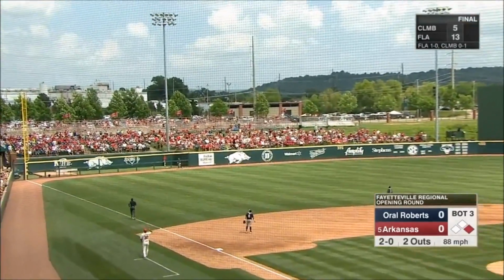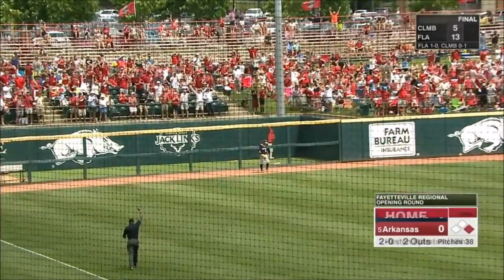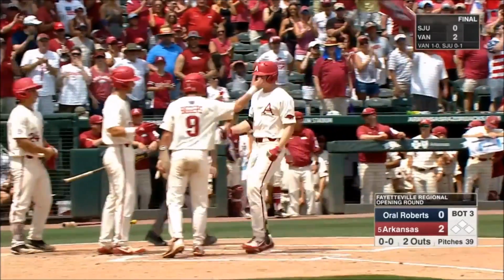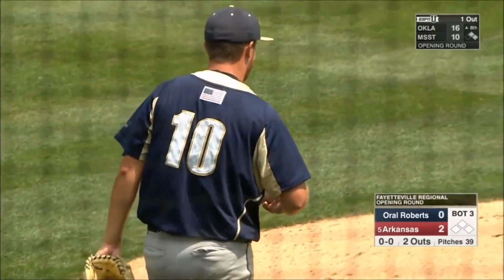High fly, deep left field, Pace back, he runs out of room, and it is gone! A 2-run shot off the bat of Heston Kerstad. The power to right field and his ability to drive it out and have pull power, well, he's got the ability to hit it to all fields.